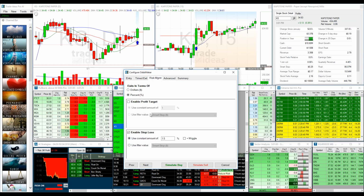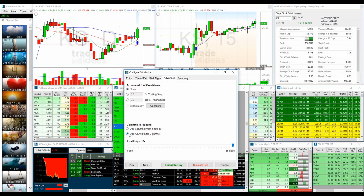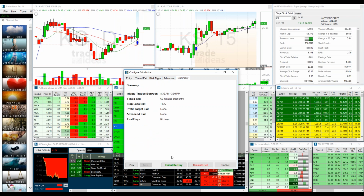Okay, risk management: we are going to risk 1.5% to the downside. And in advanced, all we have to do here is make sure it's wide open, with all available columns checked. And there's our summary. Let's simulate the buy, and I hope this goes fast.